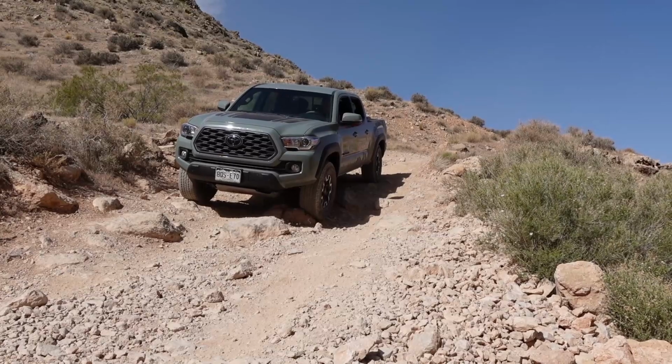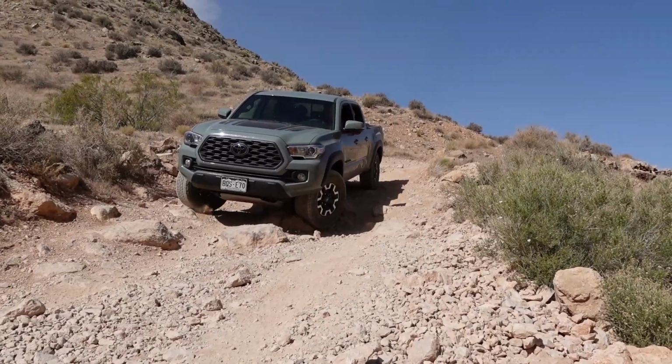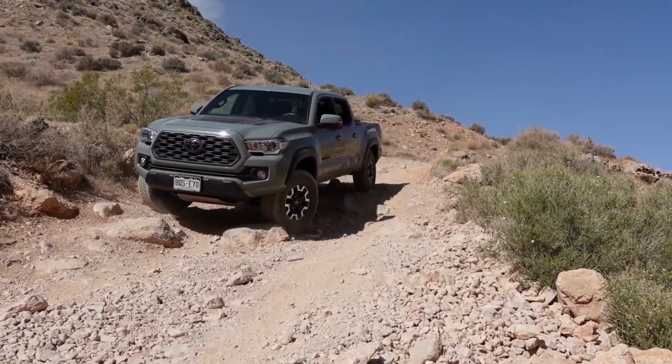Go a little more passenger. A little more passenger. There you go, now straighten it.